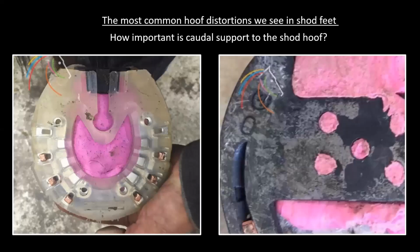So you've got some absolutely. And I think also the fact that we're trying to spread the load across more of that foot instead of just having it taken on the heels and the wall, which I think is a really big factor as well. You mentioned it a little bit earlier how it's been shown that the heels crush under load. They just take too much load.